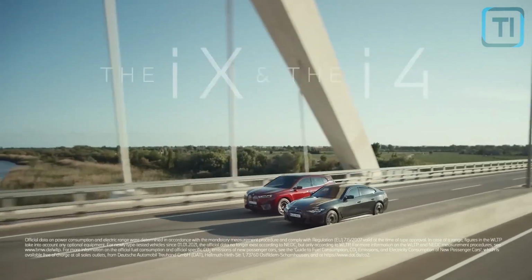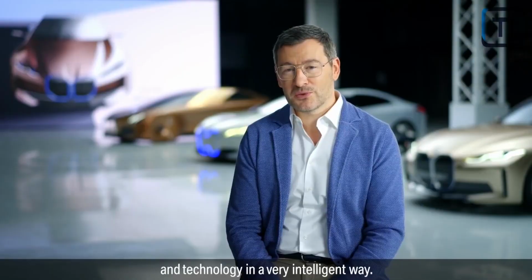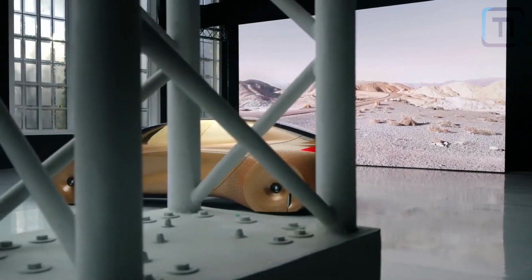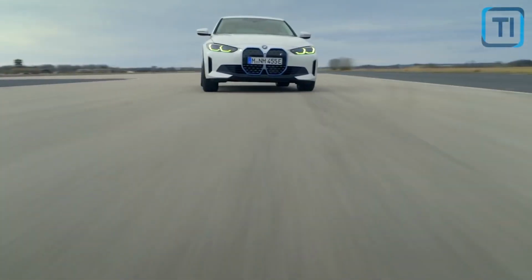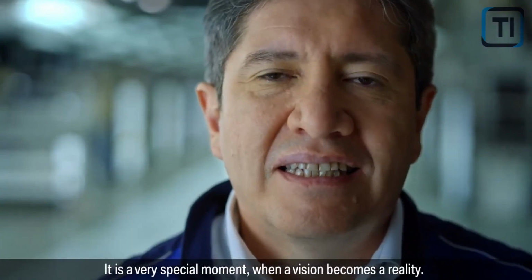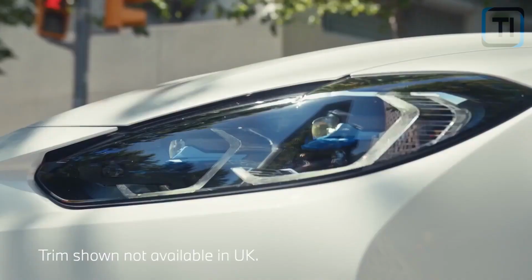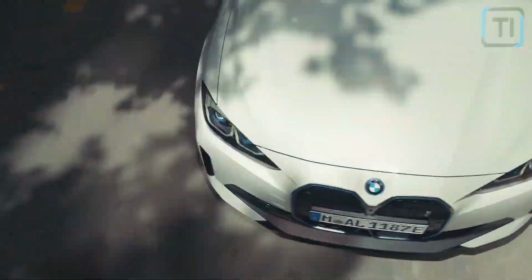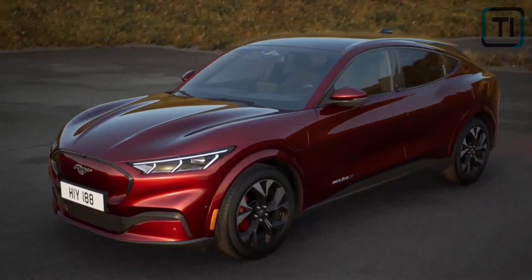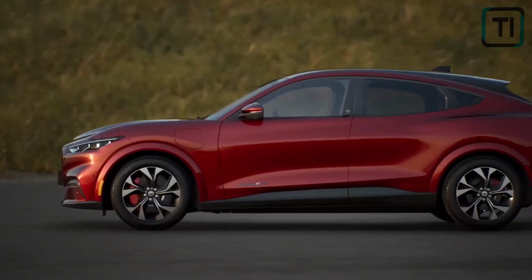And the pricing for the i4 is actually quite reasonable. It's very similar in price to the gas-powered M340i, which has very similar space and performance. So you are not really paying much of a premium in order to go EV. So if you're thinking of buying a luxury car that happens to be electric, the i4 is a really solid choice.